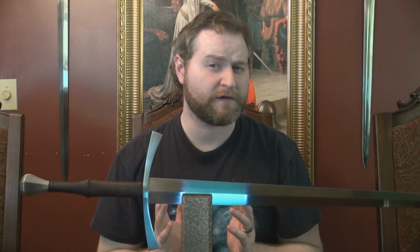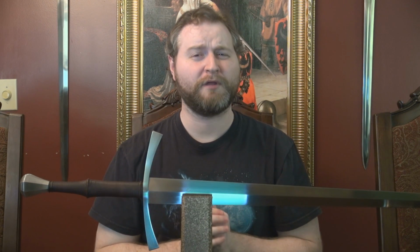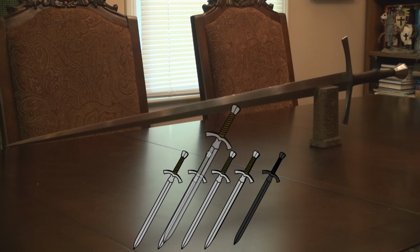But for a serious collector or a practitioner of European medieval swords, I'd say you have to own at least one Albion. And if you're going to own an Albion, I would wholeheartedly endorse this one, the Albion Ringeck. I give it a 5 out of 5.